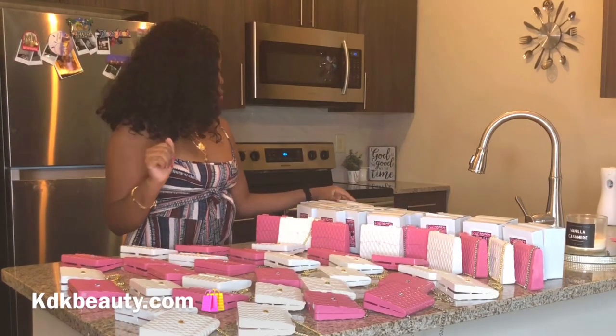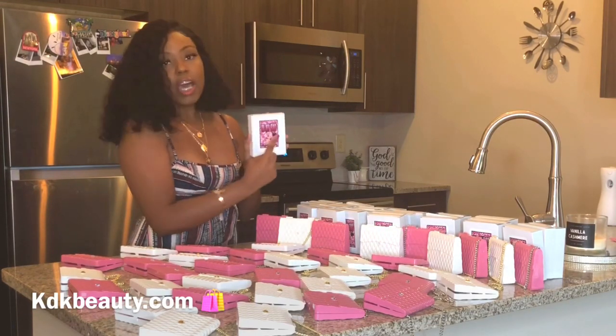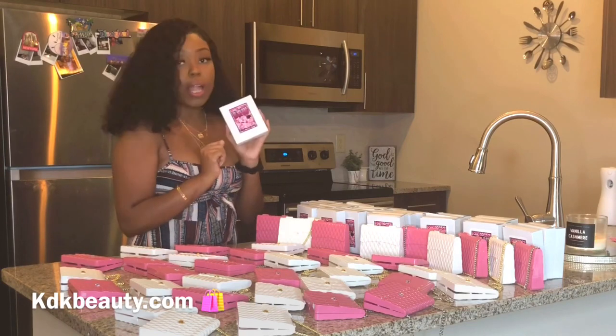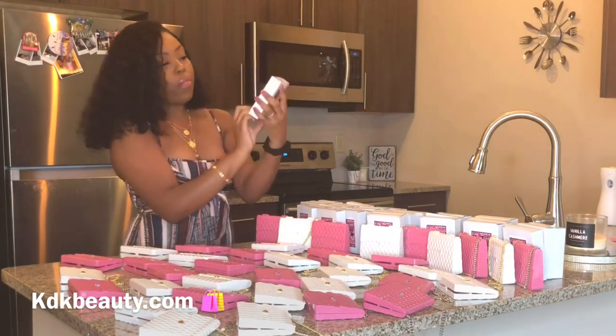They do come in these cute little boxes that say "In My Bag Collection," and it has my logo and it says 2 eyelashes plus a lip gloss, and then it has a logo sticker on the back.